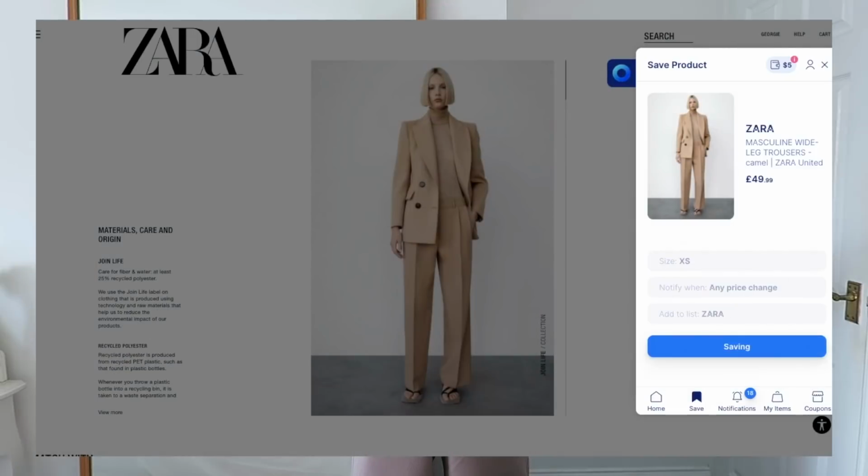You can click to say how much of a price drop you want to be notified about, if that makes sense. You'll see it all on the screen recordings. So you can have like 25% price drop, 50% price drop, all things like that.